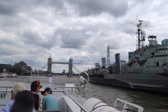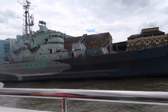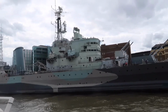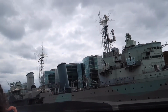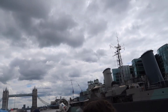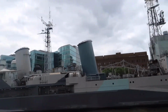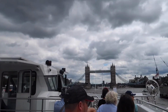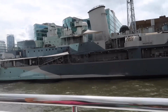Here to your right, you've got the warship, which is the HMS Belfast. Built in Belfast in Northern Ireland. Launched on St. Patrick's Day in 1938. Open to the public today, a floating extension to the Imperial War Museum. There are 9 levels to the ship. You go through the engine rooms, 9 levels to explore. Saw lots of action throughout the Second World War. Came up through Tower Bridge in the 70s and has been here ever since.